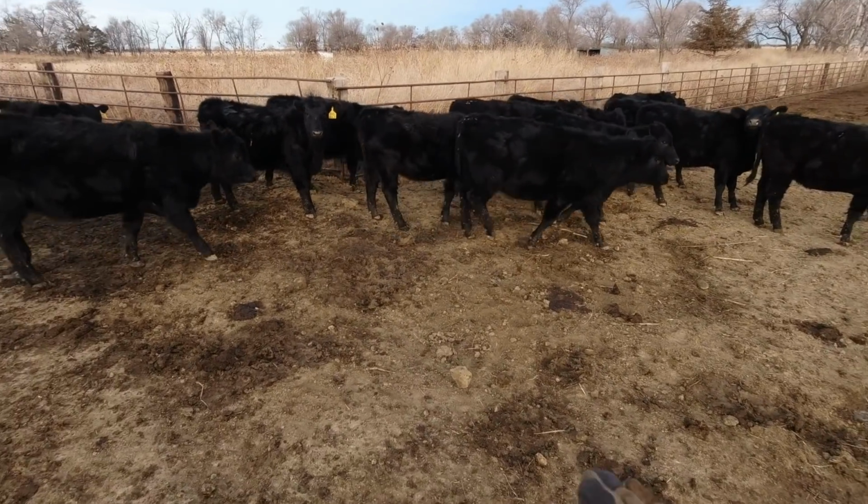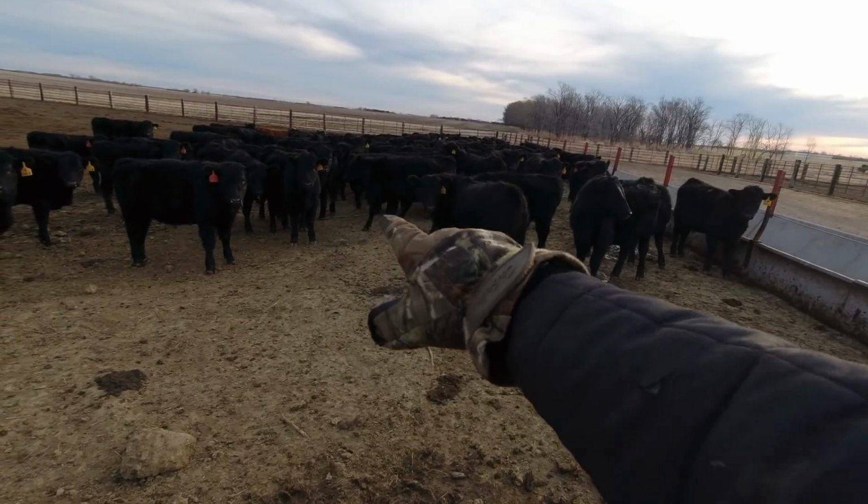Yesterday we hauled in dirt in this feedlot. For the most part, it's got a pretty good slope. That's gonna make it so much easier for them to get on and off this pad, especially when it's really wet, muddy, moist.